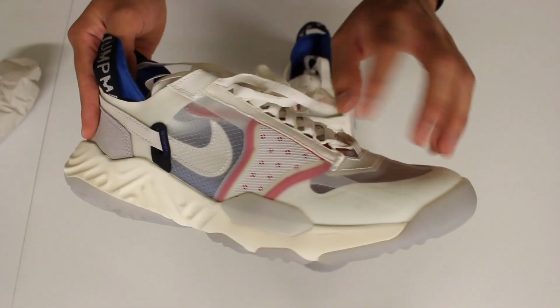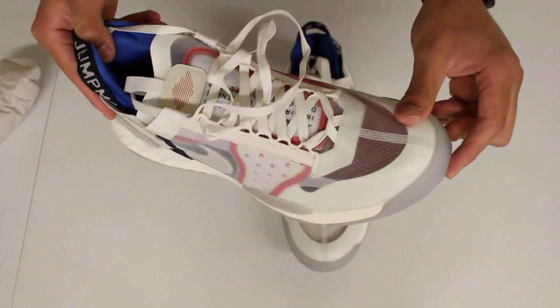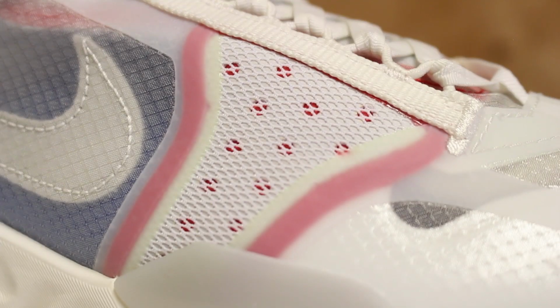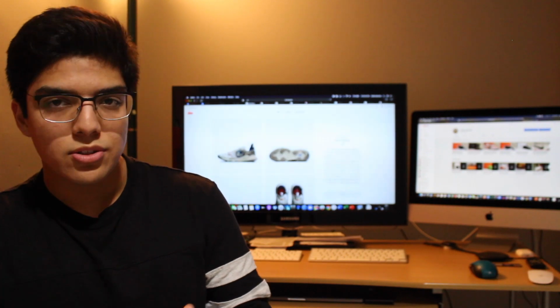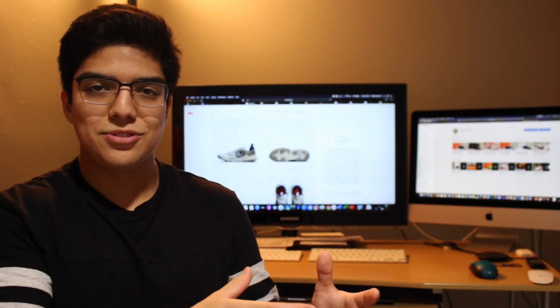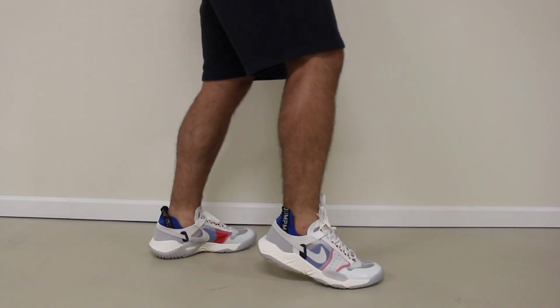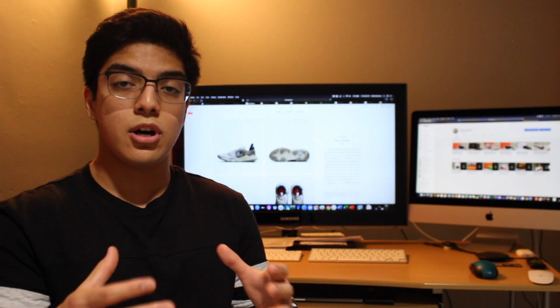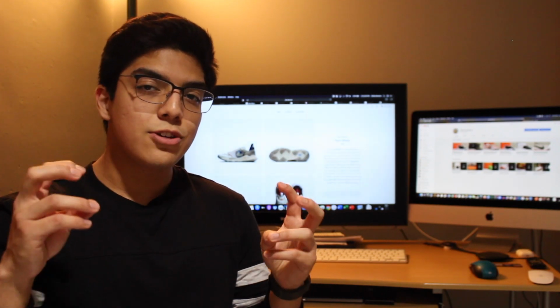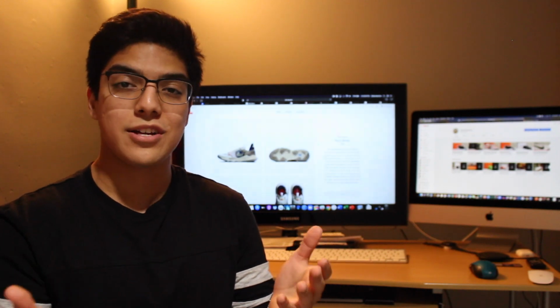Now another way in which they gave the shoe more breathability was by giving it zonal perforations that add more airflow inside the shoe, and then also, although not related to breathability, it complements the overall aesthetic of the sneaker. The reason I say this is because they added multiple overlays to the upper of the shoe to give it a deconstructed look that we have honestly seen a lot ever since the Off-White collection came out.